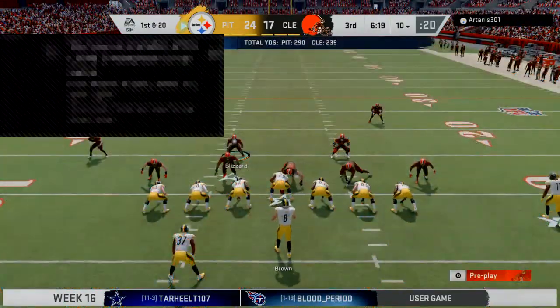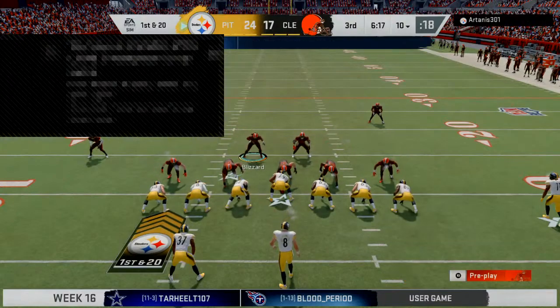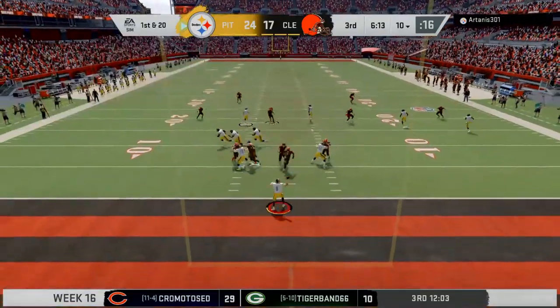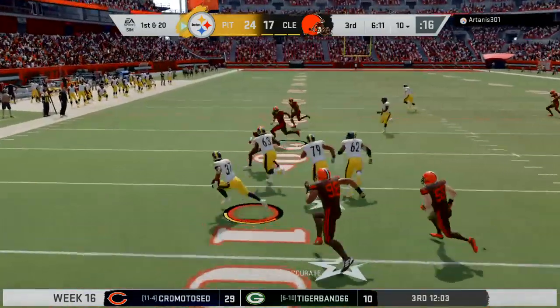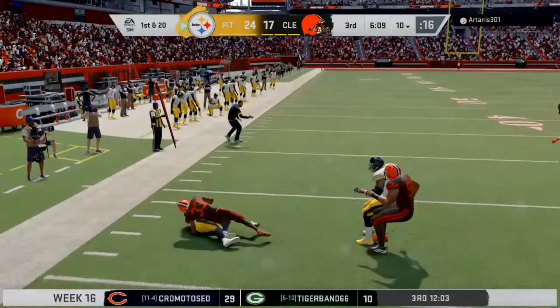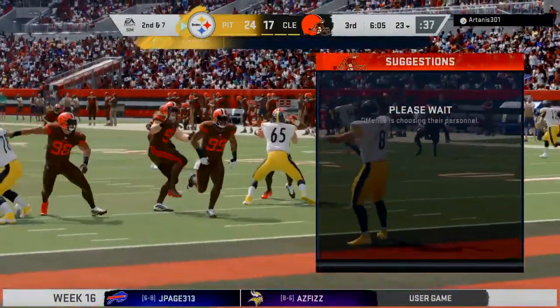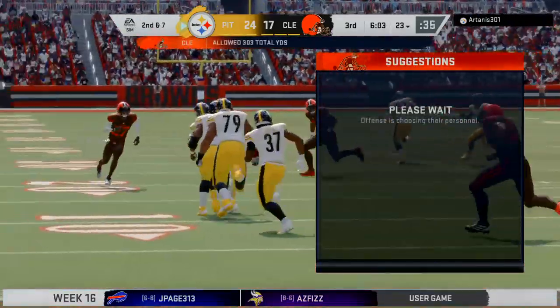They're backed up here with a 1st and 20 now after the holding penalty. Back to throw. Brown. They'll run the screen with Mack. If they didn't have that penalty a moment ago, it'd be a 1st down. Still a nice 13-yard pickup.